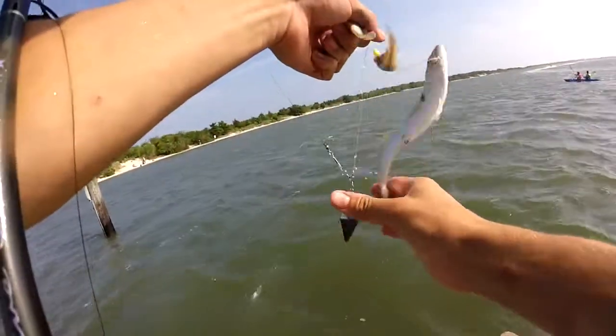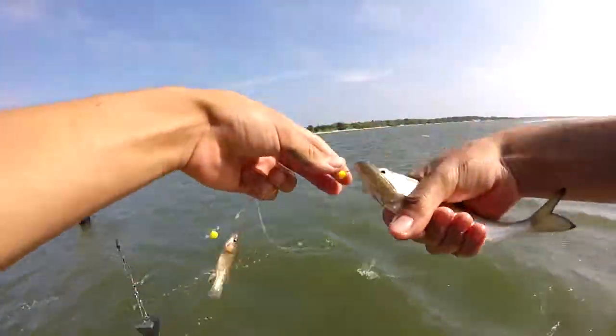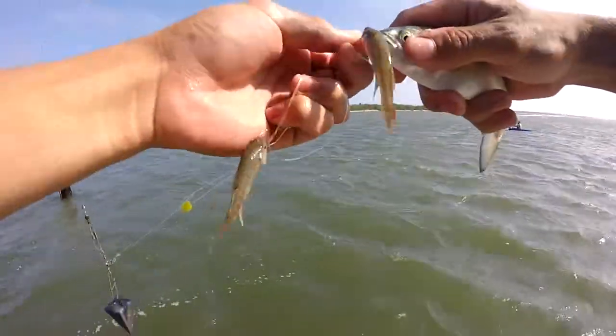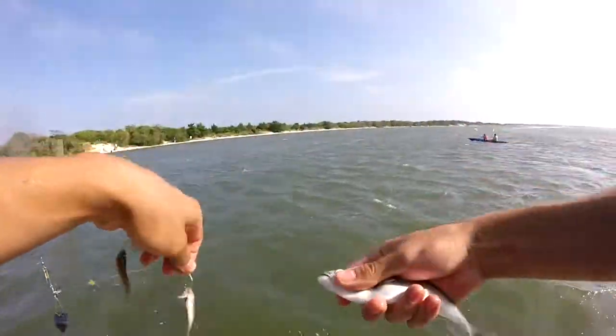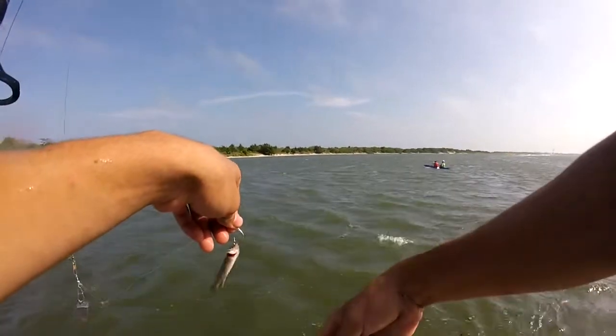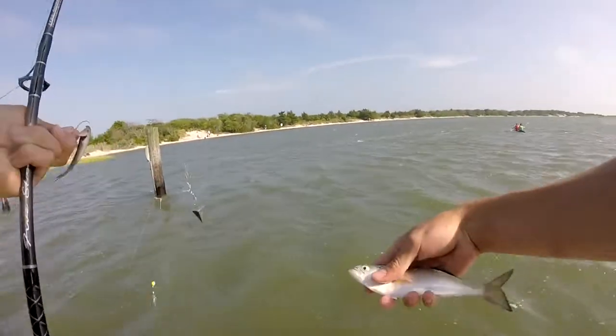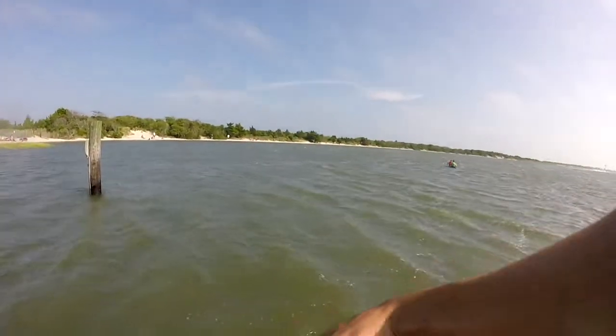Different species. Relax, buddy, relax. Look at that, folks, this is a different species. This is a bluefish. A little snapper bluefish. These guys are actually really good eating, but the fillets on them are so small, you may as well let them get big.